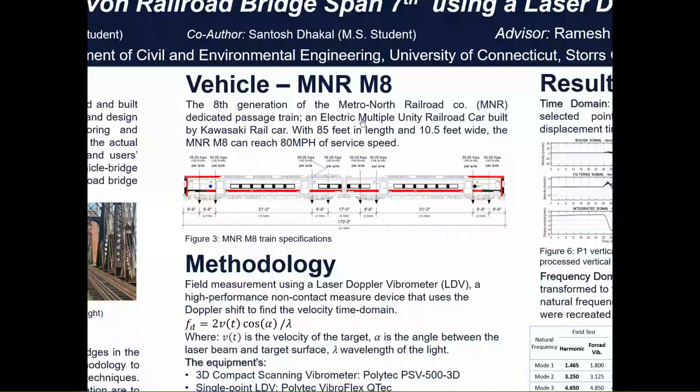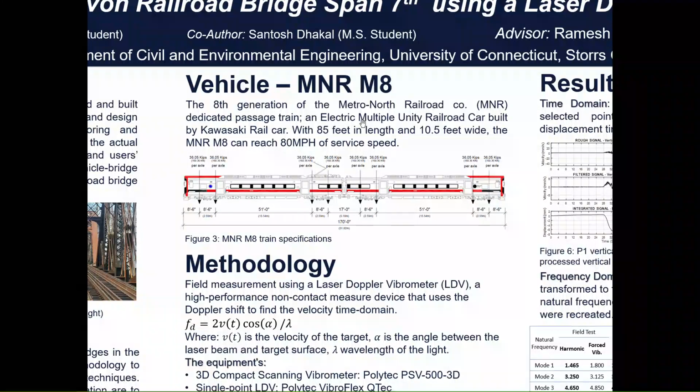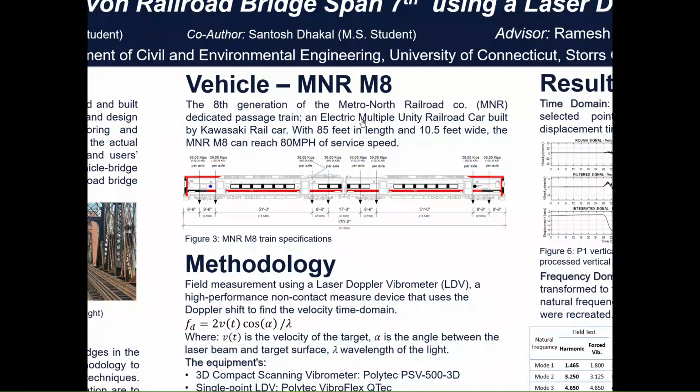The vehicle is the 8th generation of the Metro-North Railroad Company dedicated passenger train. It's an electric multiple unit railroad car, 85 feet in length and 10.5 feet wide, as shown in Figure 3. The typical composition of the service train is 8 cars.